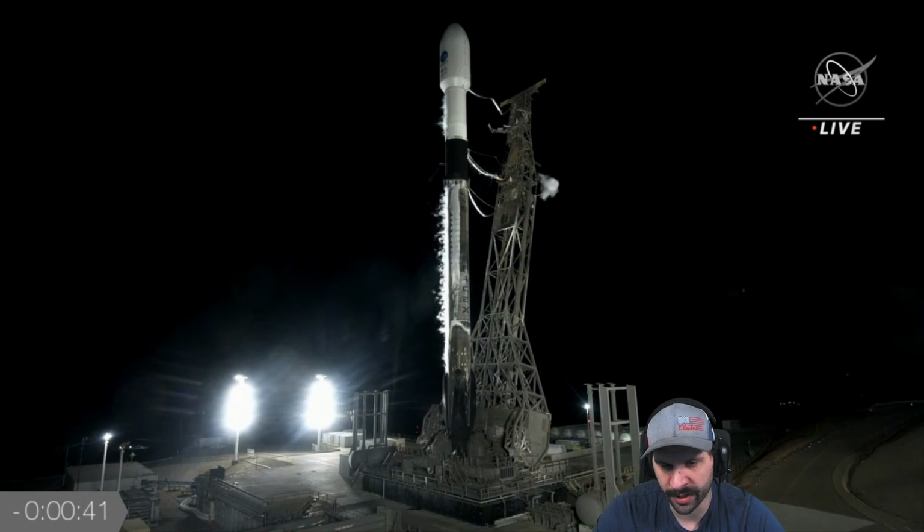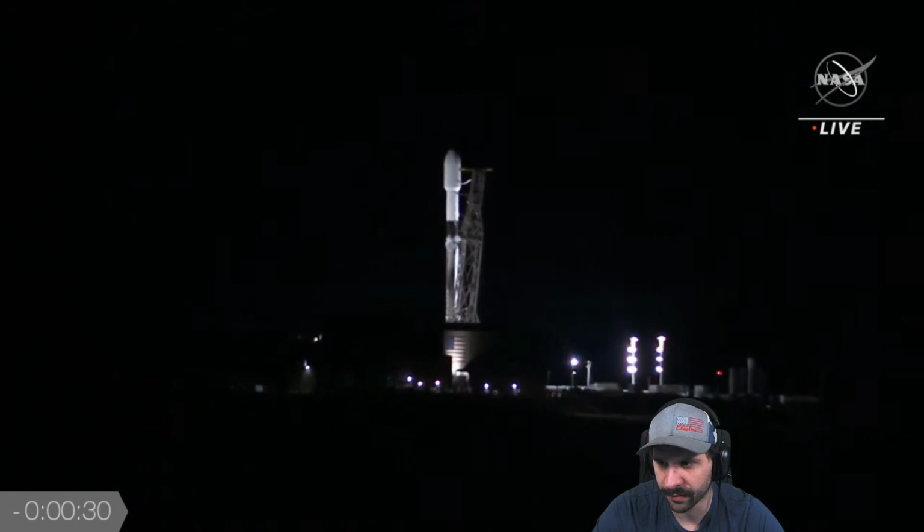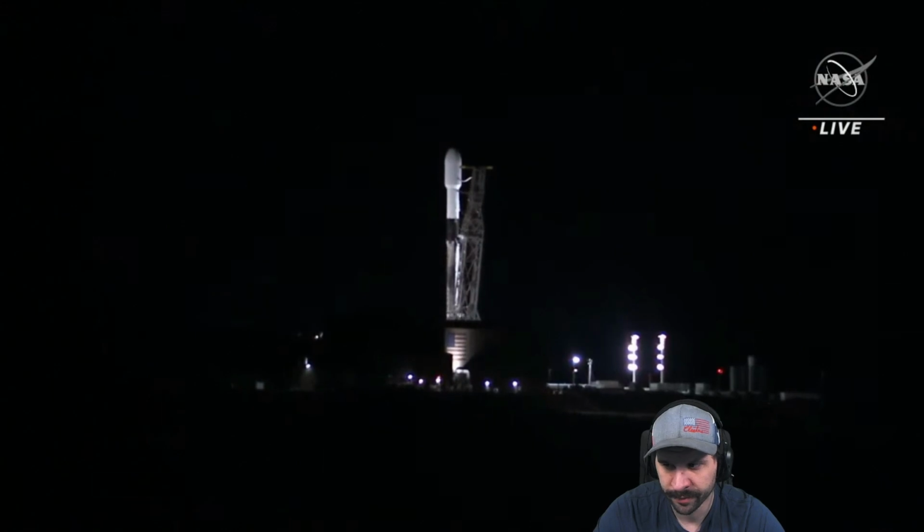They increase the tank pressures right before launch so they can get the proper flow rates into the turbopump. Range is go. Weather is go. Launch director is go. 30 seconds. Here we go, guys. Early morning launch. Get your coffee ready.